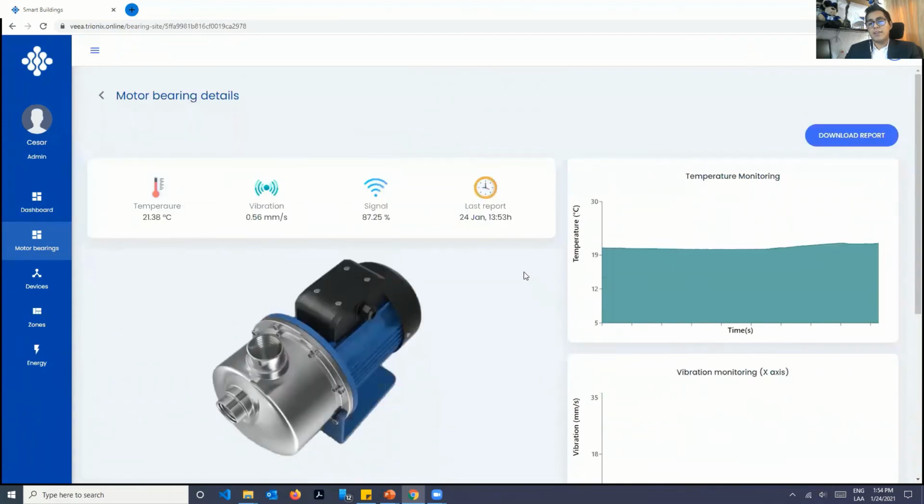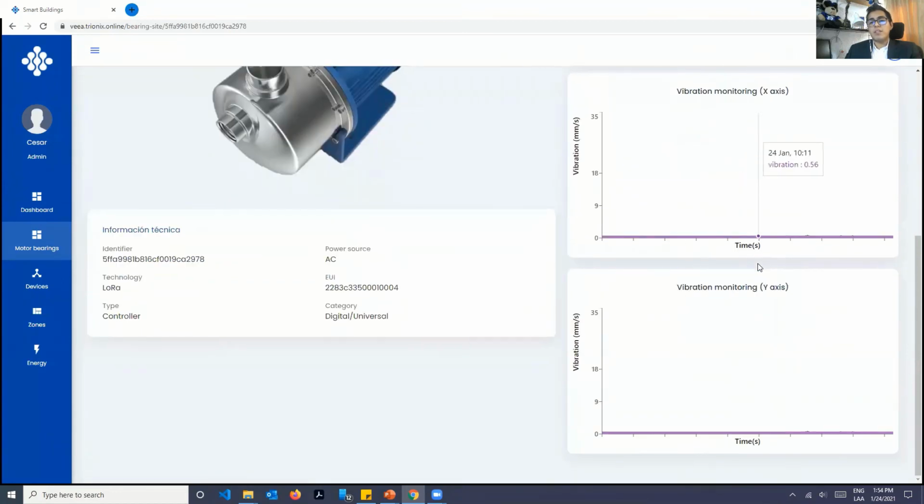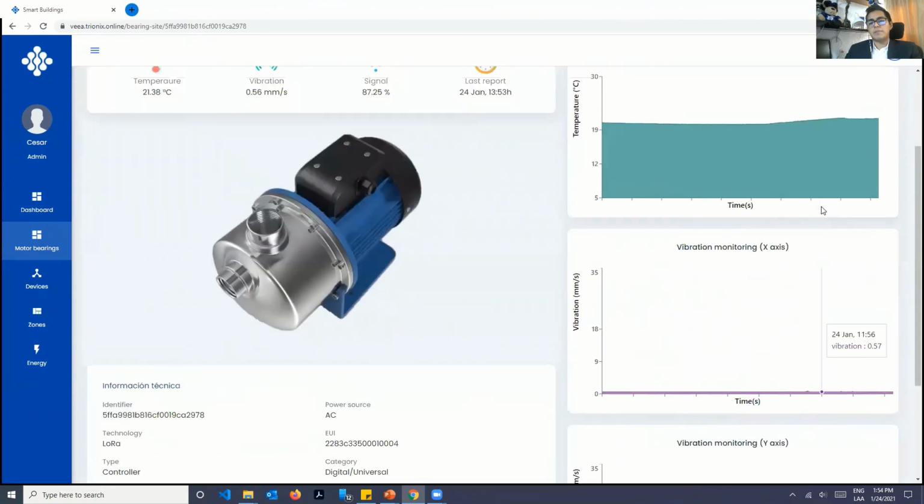On the right-hand side, we have three graphs. The first one for temperature monitoring, that as we can see, is getting warmer along the day. The second and the third for the vibration monitoring on the X and the Y axis respectively. As we can see, this motor bearing is pretty steady.